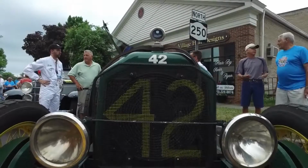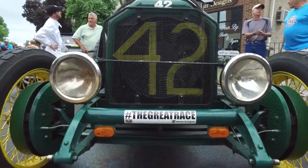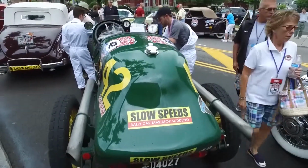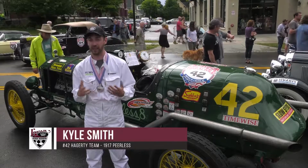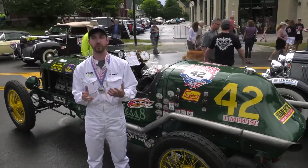The first car we'll take a look at is a 1917 Peerless, driven by Team Hagerty. This team is sporting new drivers this year, and it should be interesting to see how they handle this timeless machine. This car is a 1917 Peerless. It goes by the name Green Dragon. If you're familiar with Peerless, it is not the Green Dragon driven by Barney Oldfield. It is actually a tribute to those cars.